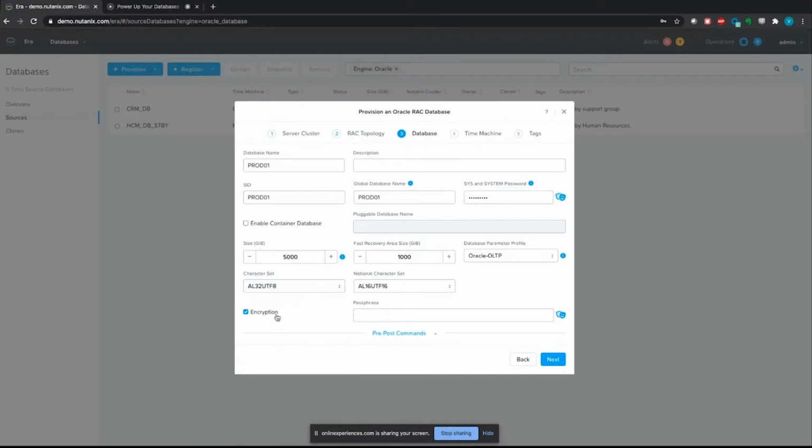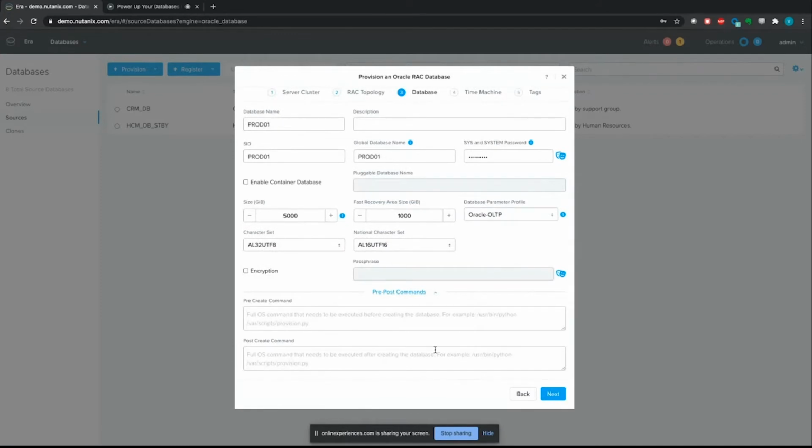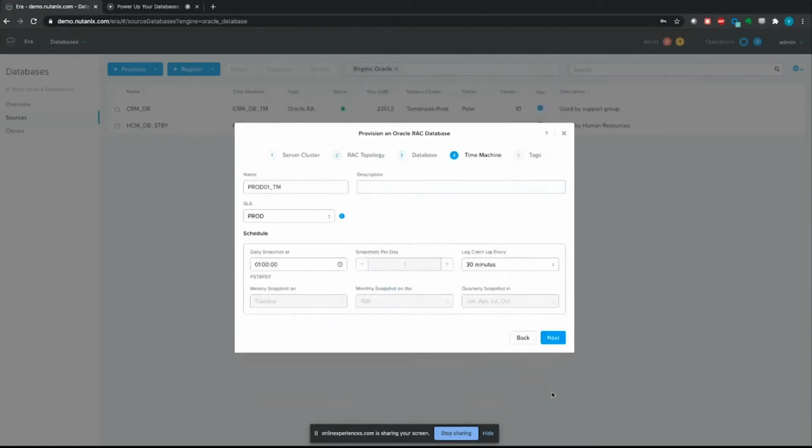We also do encryption. If you need to do that, click on encryption and you will be able to create the passphrase basically. Then we have something called post and pre command where you can run your custom scripts. So any customization you need to do on the OS side of it, you can run that as a part of pre-create command. Anything you need to do as a part of your post deployment customization, that can be a part of post create commands. Then I'm going to click on next.